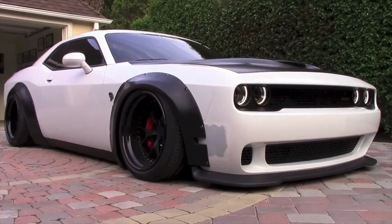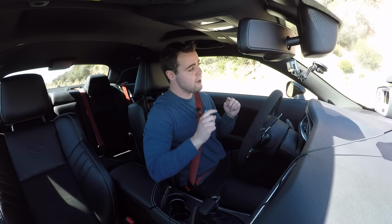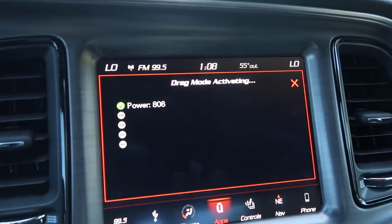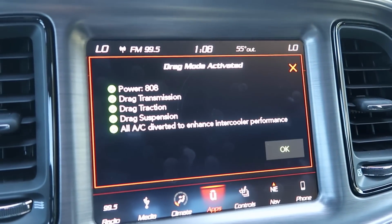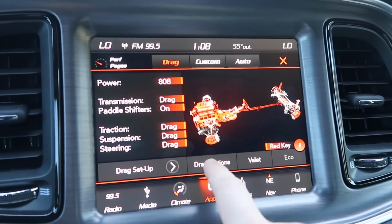Another very unique part of the Demon that differentiates it from modified Hellcats is its presence of a Transbrake. Now, Transbrakes have been used in racing for years, but they've never been put into a production car. The Transbrake, in the case of the Demon, puts 3 clutches engaged in first gear and 1 clutch engaged in second gear to hold the Demon in place as you build the revs so that you don't actually have to have your foot on the brake. You can just worry about the throttle.